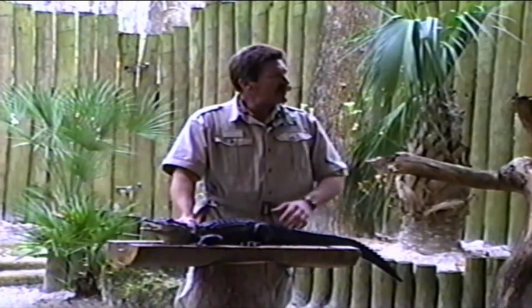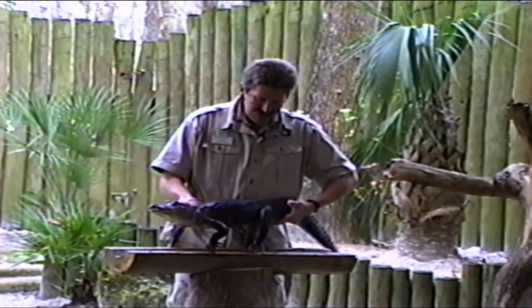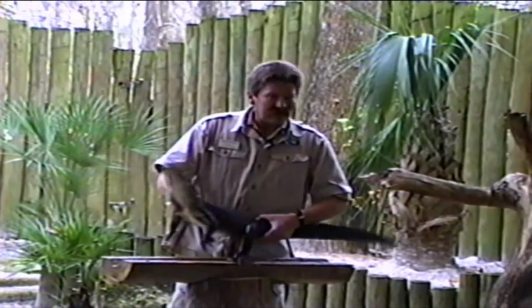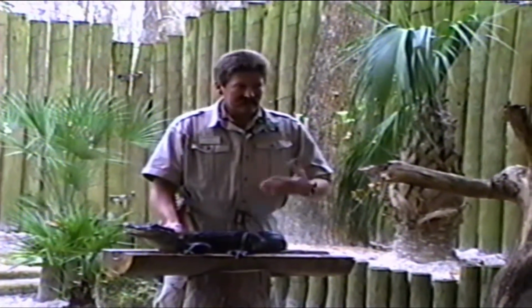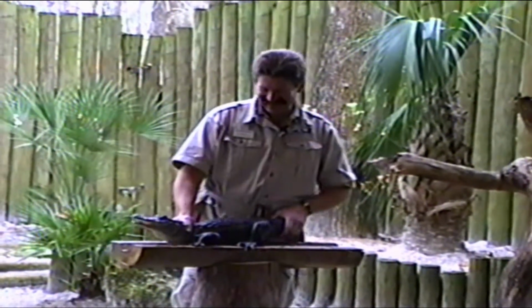Now, some of you have probably even heard that a 10-foot alligator can actually raise itself up on all 4 legs like this on dry land and outrun a full-grown man. I'd just like to add, you'd be surprised how fast a grown man can run with a 10-foot gator behind him.